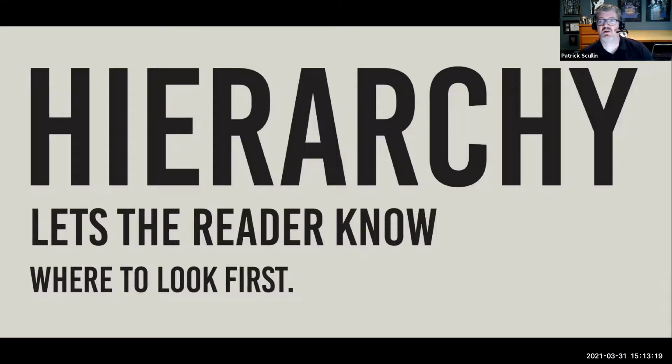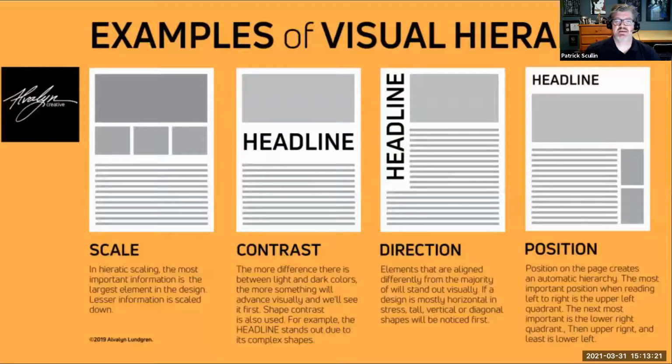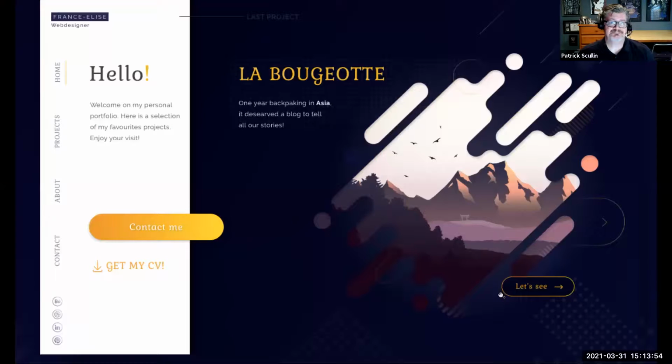But use hierarchy. It also makes things look visually interesting. And so play around with a variety of things as you're building a layout. Sometimes, if you need to make an adjustment and your design is a little boring or hard to follow, adjust scale. Pick the thing that's the most important and make it larger. Or another one is contrast. Isolate things from other things, whether with color or design or layout, so that they stand out in a unique way. Or, like it says here, play around with direction, position. These are all interesting ways to try to play around with hierarchy in unique ways.